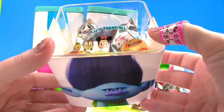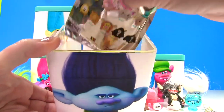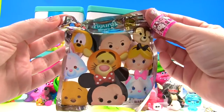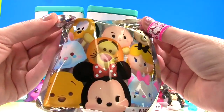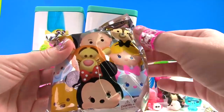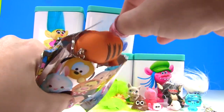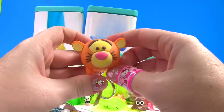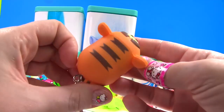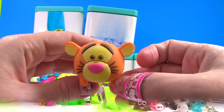That's not all Branch had for us. Whoa, in the chocolate there's also a Zoom Zoom Figural Key Ring. Who will we get? I would love to get Minnie Mouse. Come on, Minnie. Come on, Minnie. Oh, I see orange. We got Tigger. Hop, hop, hop. It's Tigger. He's hopping around. He has his stripes and his super cute little Tigger face.